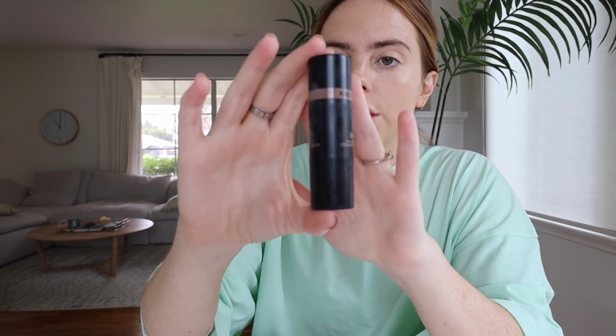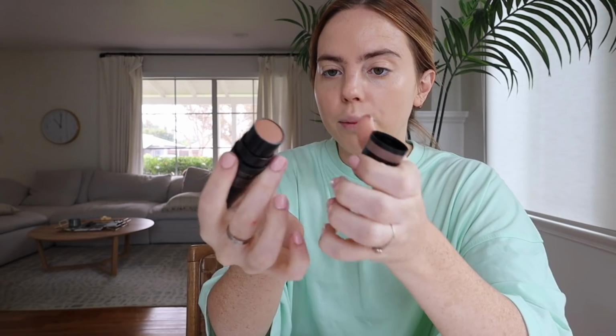Okay, now we're gonna get into bronzer, which is one of my favorite parts because this always warms my face up a lot and I feel like makes me look a little bit more alive. I've been using this Nude Sticks bronzer. It is in the shade Bondi Bay, and one side is a little brush to blend it in, and then the other side is the actual bronzer.